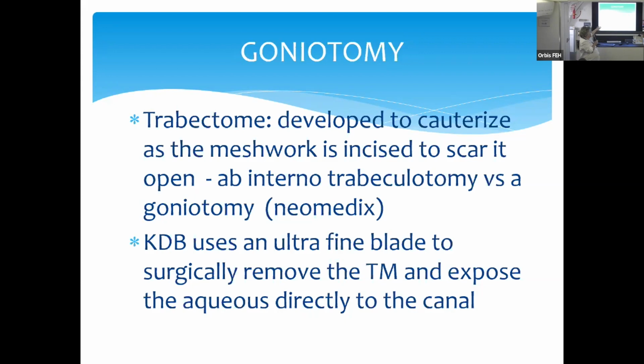The KDB was another type of thing. Dr. Ahmed, who's a glaucoma specialist right now in Colorado, does trabecular meshwork research. So he wanted nice sections of trabecular meshwork to study in the lab. He came up with this design of a blade that's tiny. It's like the width of the trabecular meshwork, very sharp edges, and almost like a little scoop. And so he would go along and cut these nice sections of trabecular meshwork for the lab.